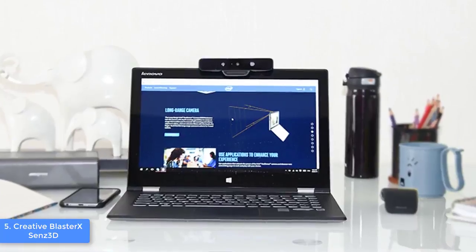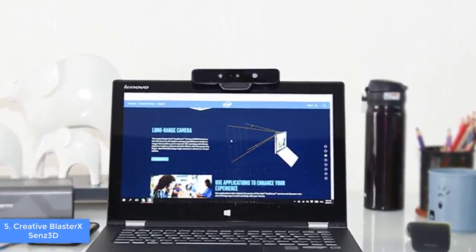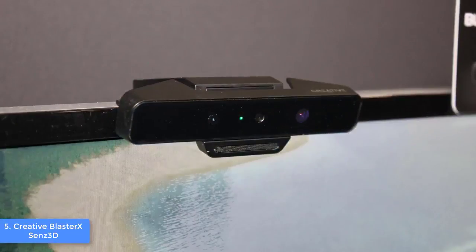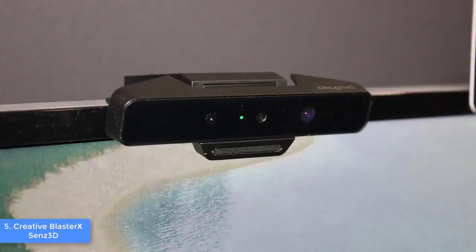At number 5, we have the Creative Blaster X Sens 3D. The Blaster X Sens 3D is an interactive, gesture web camera that is ideal for gaming and video conferencing, so let's get into action, in order to understand why we have chosen this camera in the first place.